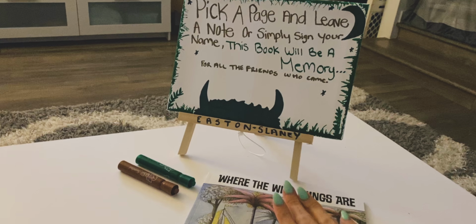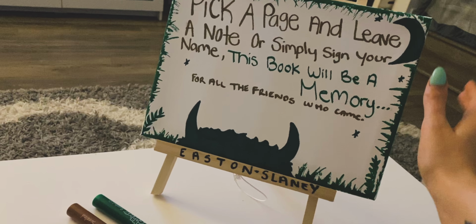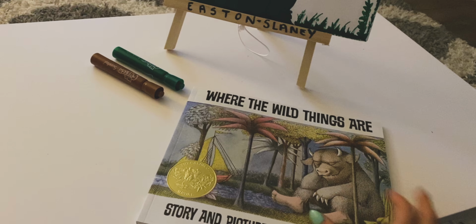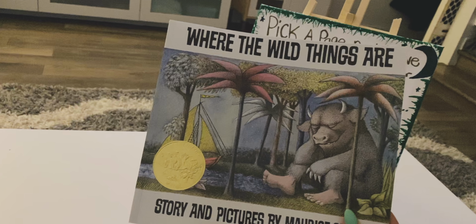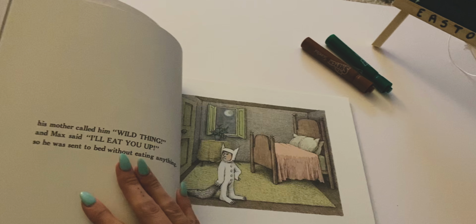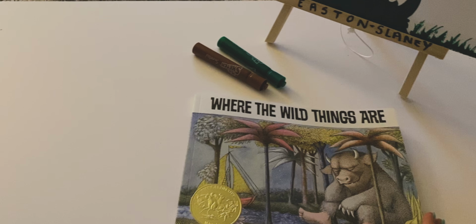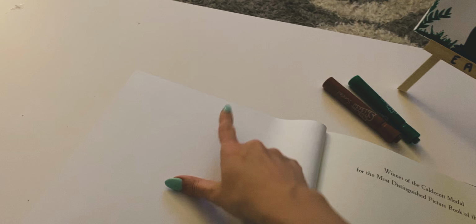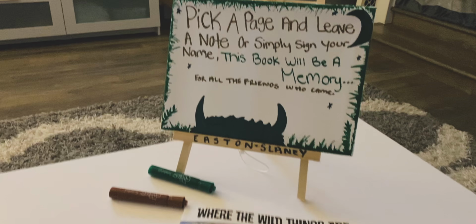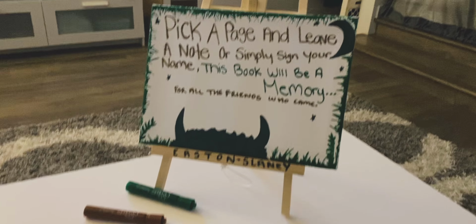So I just made this little canvas for Easton's party tomorrow. I bought this book from Chapters today, and this is one of my favorite stories, and I'm gonna write a little note. Me and Ryan, we're gonna write a little note here, and then we're gonna get people to sign all in the book that came to his little party that we're having.